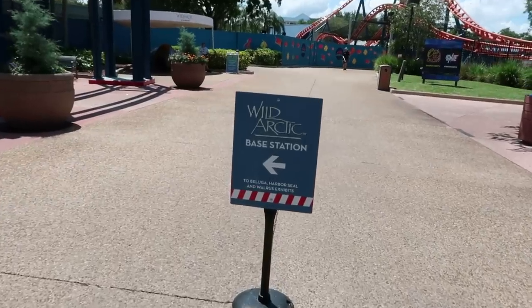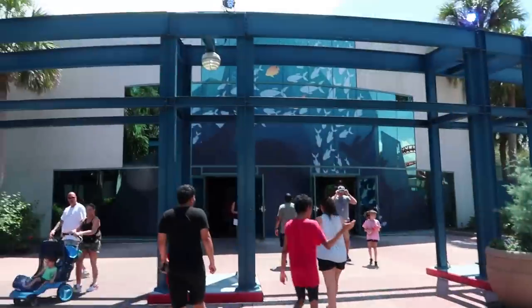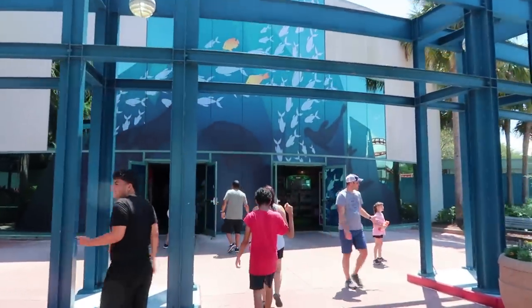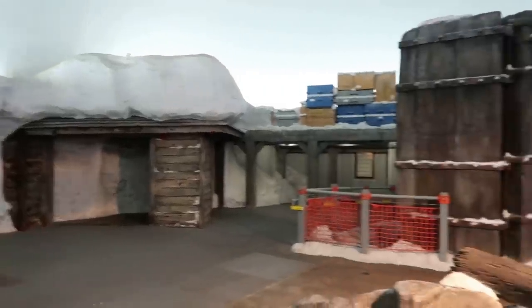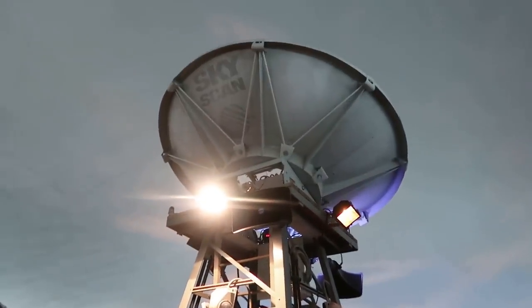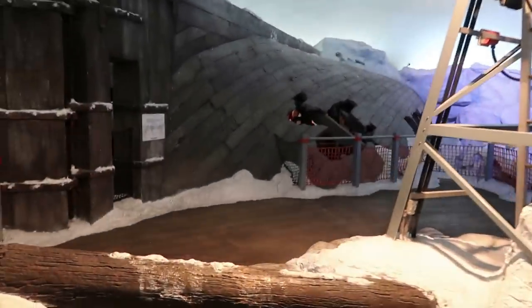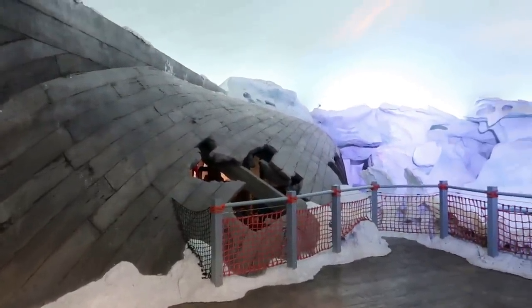All right, we'll take a little break from the terror of roller coasters and head into the wild Arctic here. Okay, the air conditioning in here is extremely pleasant. All right, here we are in like an Arctic outpost. See the satellite dish right there. It appears to be like a shipwreck right there.